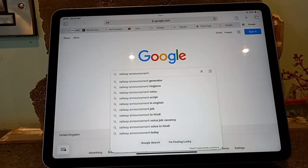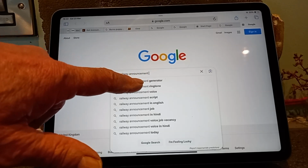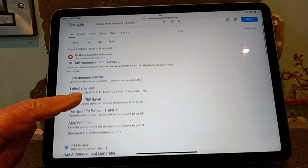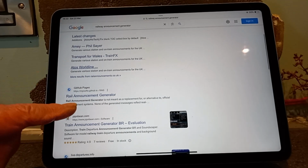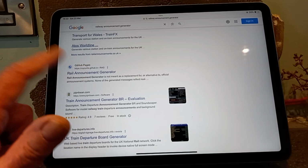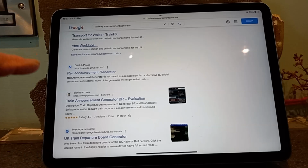I was asked how I make my railway announcements, so it's quite easy really. This is how I do it. I actually Google railway announcements generator and just go on there, and then you get a list of different railway announcement generators that you can use. So that's one, UK Rail Announcement Generator, and this is the one that I use, Rail Announcement Generator by Roy Curtis. So that is the main one that I use.